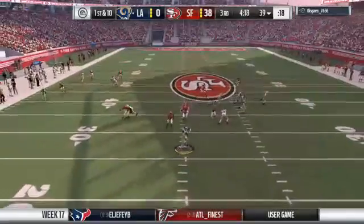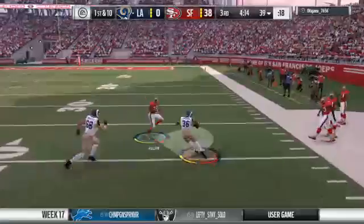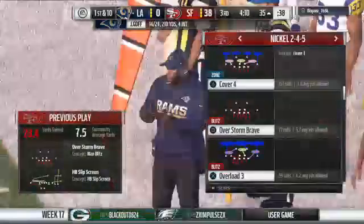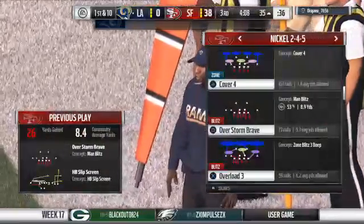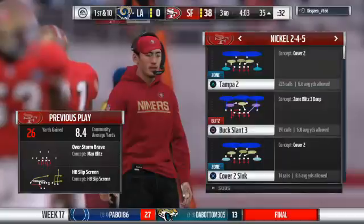Now a first down throw. Gone. They'll try and set up the screen. It's complete. And he's going to get this down to the 35-yard line. 26 yards on the pickup there, and it'll be first down Rams.